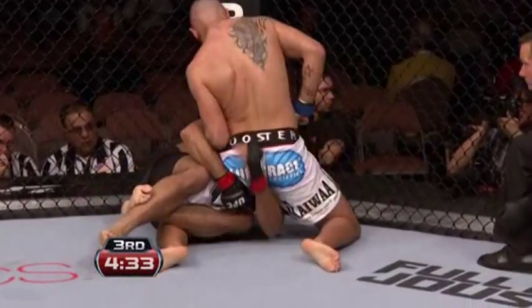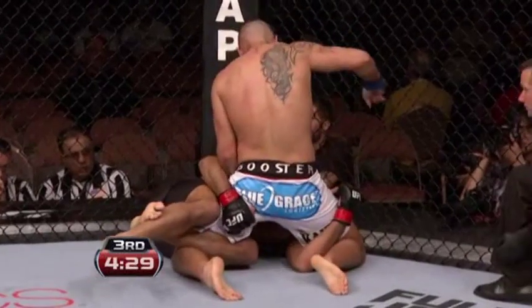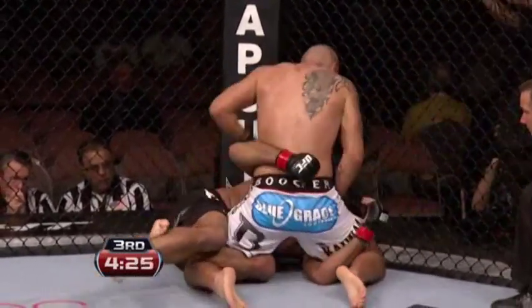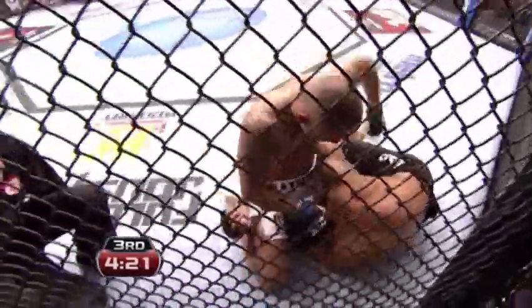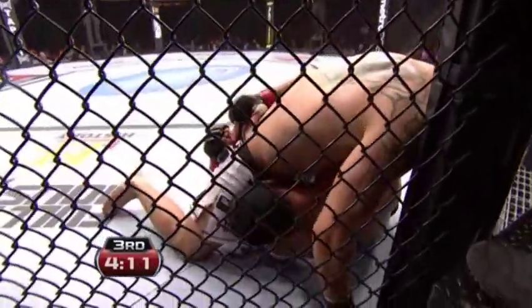Some of that is fatigue. The rest of it is the right hand that Kuiper just delivered. And he has found a home for every one of his strikes so far here in the third round. Natal halfway into an attempted half guard sweep here, but he's frozen, just eating these shots. Big punches by Kuiper. Natal's only going to be able to handle so much of this.